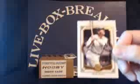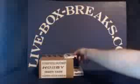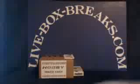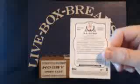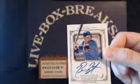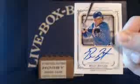For the Yankees, Babe Ruth, number 217/424. And we'll go to Jim. Billy Butler. Bill Mazeroski. Canvas collection for the Mets, R.A. Dickey. And the Mets going to Ashley. And on-card autograph for the Royals, Billy Butler, numbered 54/399. Royals going to Ashley.